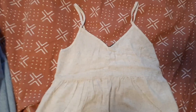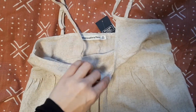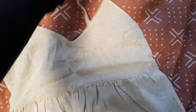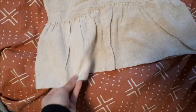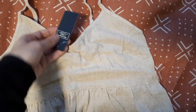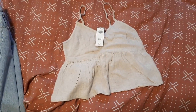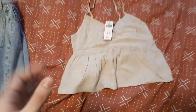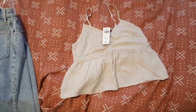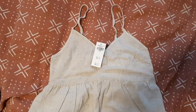I also ordered this top to get to free shipping. It's just size extra small. It's kind of like a linen-y blend type of natural little peplum-y tank. I'll try it on for you in a second, but I just think it's so crazy that this is originally $49. I got it from the clearance section for $13, and I feel as though the quality matches 13, not 50. So I'm going to try this on for you and let you know what I think.